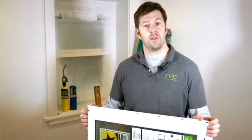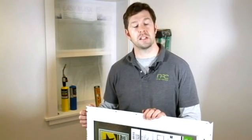Well, that's like asking what's the difference between tomato and tomato. Thermopane is simply a brand name used for double-insulated windows. A double-insulated window is 2 layers of glass with argon gas in between them.